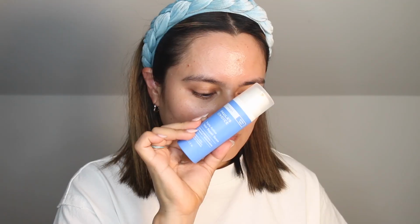Next, I have the Paula's Choice Triple Active Total Repair Serum with hexyl resorcinol, retinoid, and niacinamide. This retails for $49 for 1 fluid ounce. This hydrating serum contains niacinamide, 0.3% retinoid, and hexyl resorcinol and chestnut leaf extract.